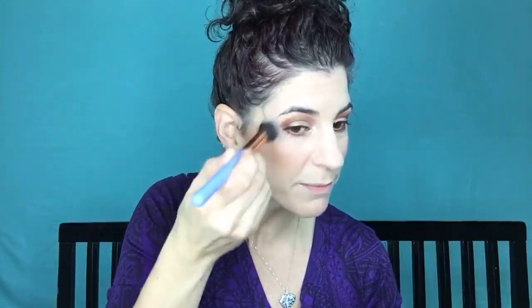I'm losing track of all my brushes, guys. I'm really sorry. Here, hold on. All right. I have a bunch of brushes over there that I washed, but I wasn't going to use during the video, but I can't find my highlighter brush, so here's another one. So I'm just going to swirl it around and just apply it on my cheekbones. And it just adds such a nice glow. I love it. Love it so much.